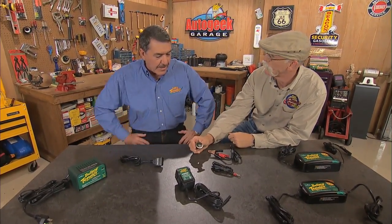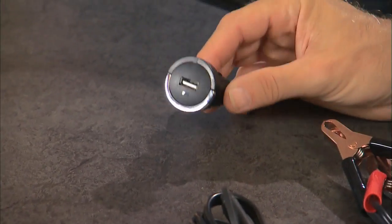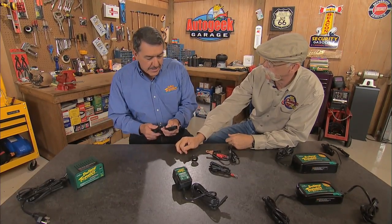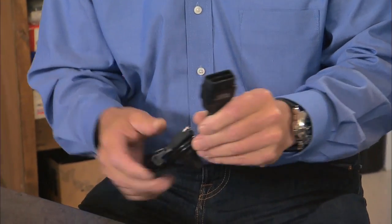And speaking of plug and play, this is interesting. That is a USB that you could use in your car to charge your iPhone or your iPad or anything else, so you don't need your charger and inverter and all that. Now, this is not a normal quick disconnect. This is the OBD connector that you usually see on a piece of diagnostic gear. You could plug that in up under the dash, plug this to your Battery Tender, and it'll keep your car charged at all times on the tender.